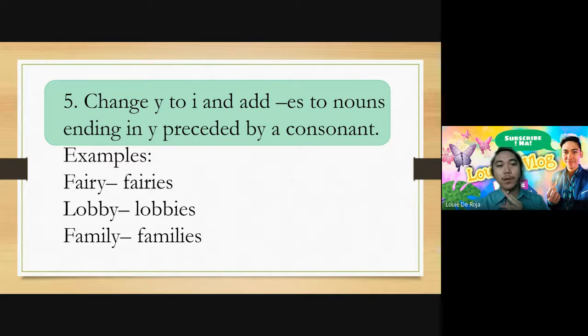For example, ang plural form ng fairy, fairies. We just drop the letter Y and add I, change Y to I and add ES. So ito yung magiging new word, fairies. Lobby, ang plural form niya is lobbies.